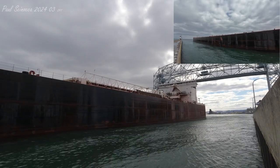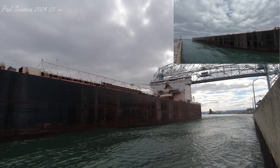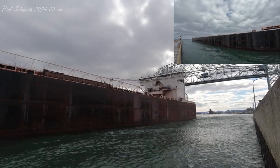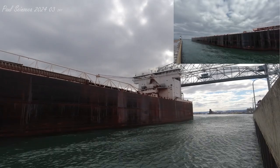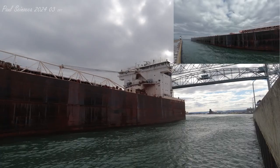Once again, though, this is the Walter J. McCarthy. She measures 1,000 feet in length. She's departing with a load of iron ore pellets today. Be sure to give the crew on board a big wave and wish them a safe voyage.